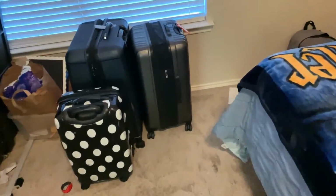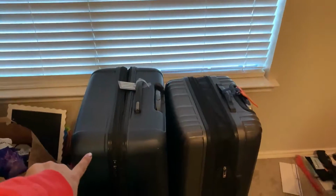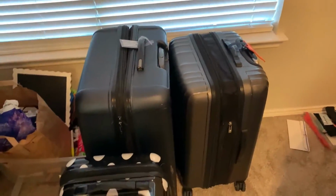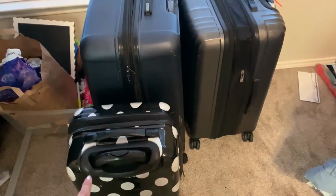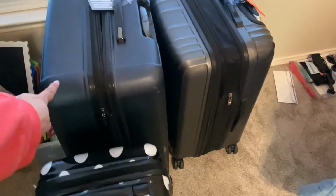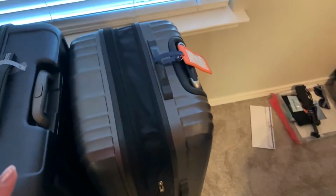I have one very large suitcase, so that has all of our, I'm actually gonna open that and show you. Has like everything we need for the whole trip, as well as this one. This one just has like shoes and hats. I needed to break these apart just because this one was gonna get too full and I need room for souvenirs. And then the two silver suitcases have all our clothes.